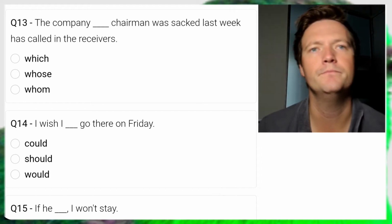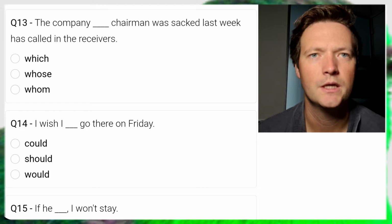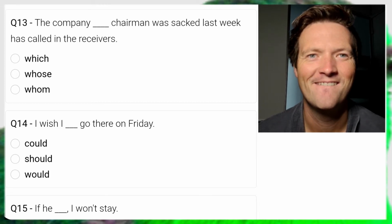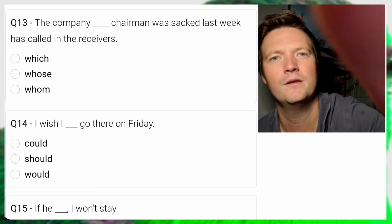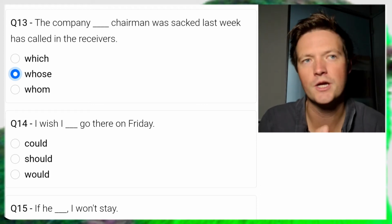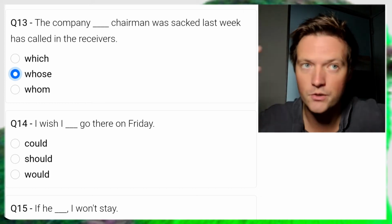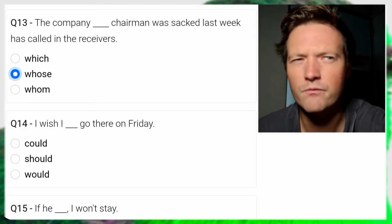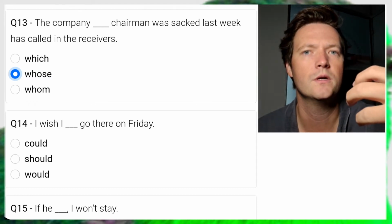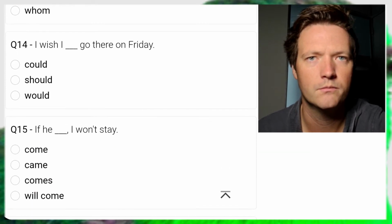The company whose chairman was sacked last week has called in the receivers. I think it's the same problem again. Yeah, the company whose chairman, right? It shouldn't cause too many problems. The chairman was the chairman of the company, so the company whose chairman. Yeah, it's a common mistake, but it really shouldn't be. Whose just shows belonging, right? So, yeah, shouldn't be too problematic.